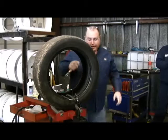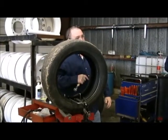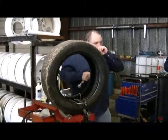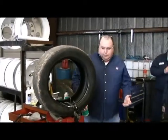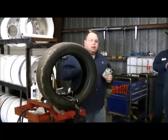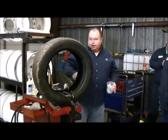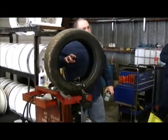I mean, you could probably get that out now with a pocket knife. This time tomorrow, it's part of the tire. You have to buff it out. Oh, at this point, some people will tell you the repair is done, but we've disrupted the integrity of the inner liner. Okay, inner liners consist of a product called butyl rubber.